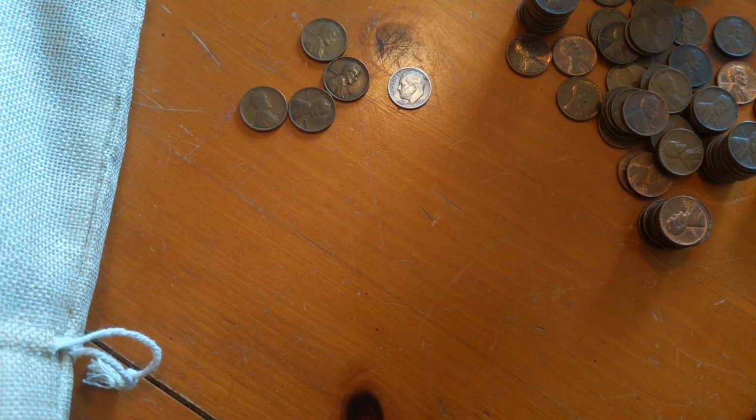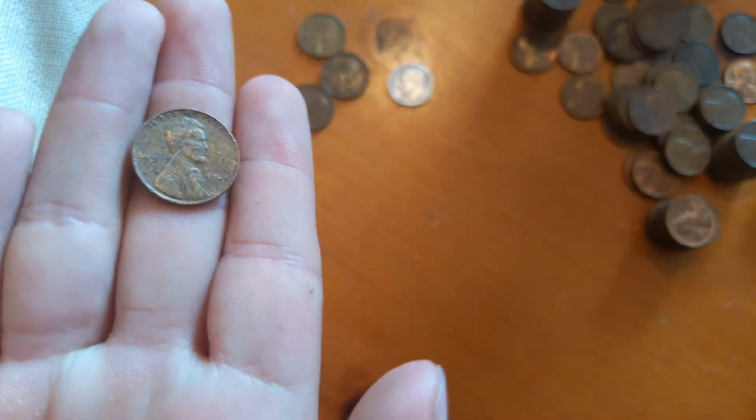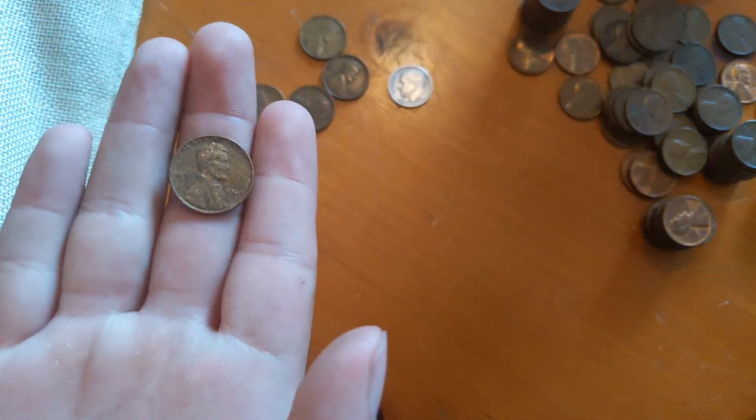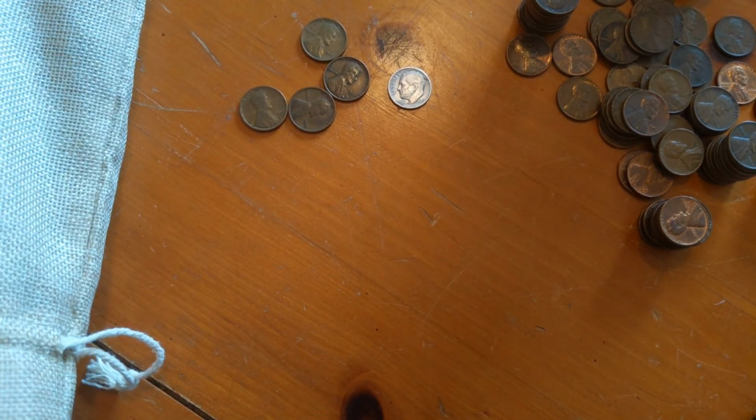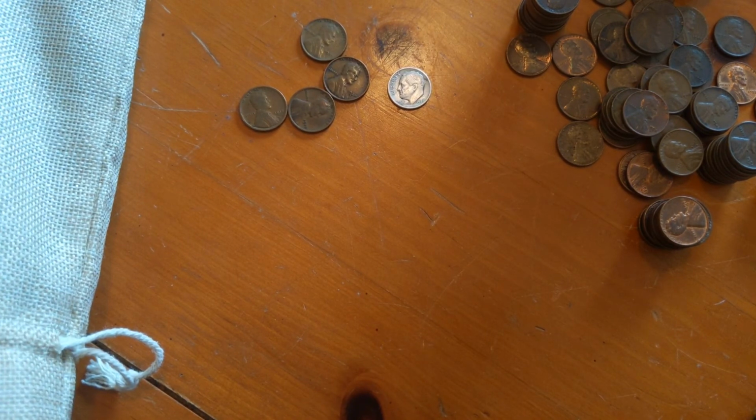Alright, some of these are starting to look a little older. So I'll show you this one. It's definitely a wheat penny, but the front of it is so jacked up. Like, he's got scratches all over his face. I mean, that's definitely one that I would probably even want to send to Rob Finds Treasure.